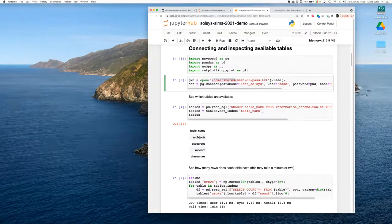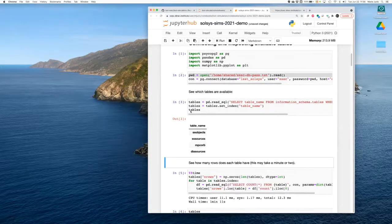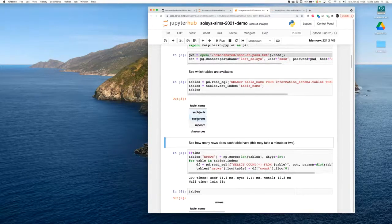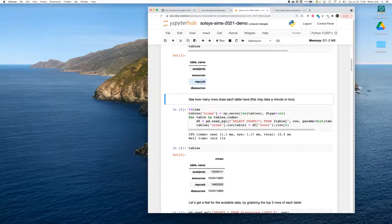So, some initialization, connecting to the database. This file on Jupyter Hub is where we have the password for the database, so we can quickly rotate it if needed. But if you're writing your own notebooks, I'd recommend you do something like this, or use a stanza that looks kind of like this. The tables that are currently in here are SSObjects, SSSources, MPCORB, and DiaSources. And again, MPCORB here is the mock MPCORB. This is really the S3M model.